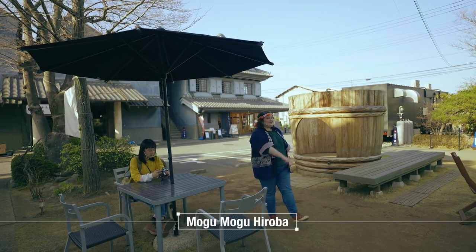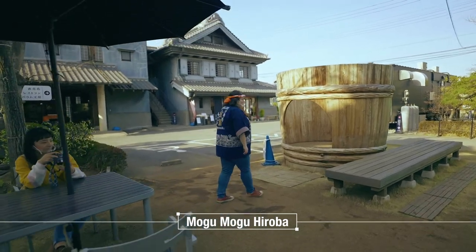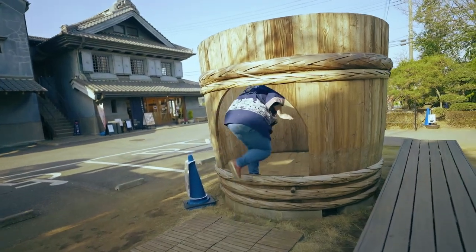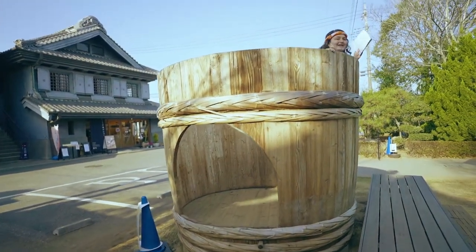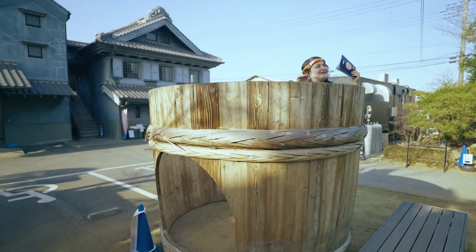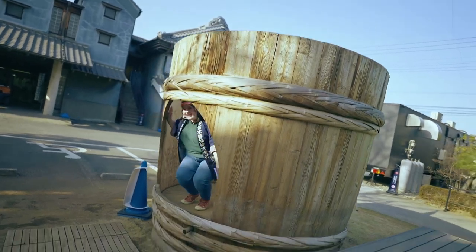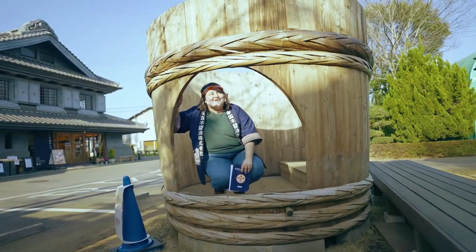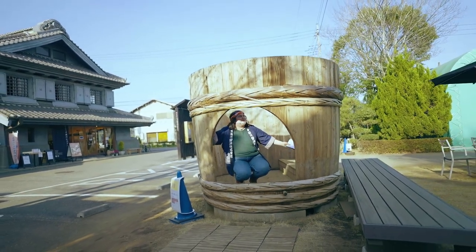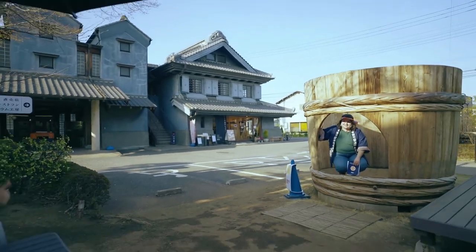Don't forget to take a picture here when you come. This wooden barrel is just like the ones that they really use to brew soy sauce. So you can head in and pretend that you're a fresh bubbly batch of fermenting soy sauce, or hang out near the bottom and pretend that you're a calm 3-year brew, just relaxing at the bottom of the barrel. What do you think? Are they good poses? Oh, thank you.